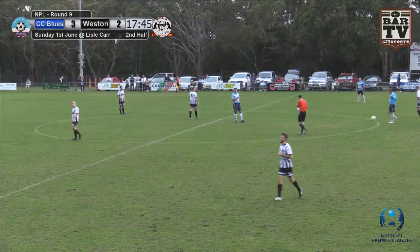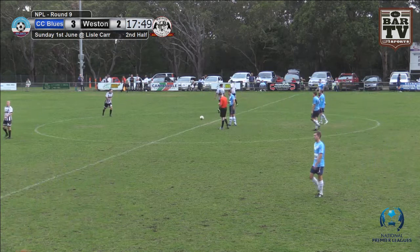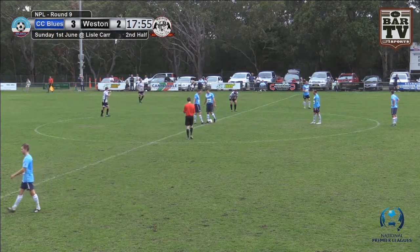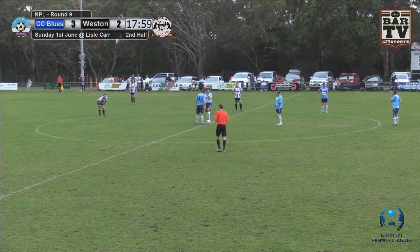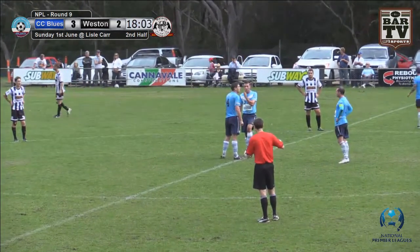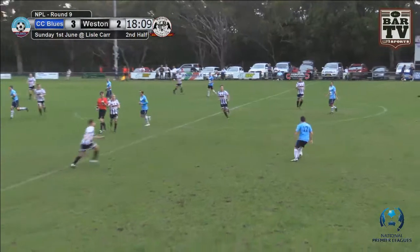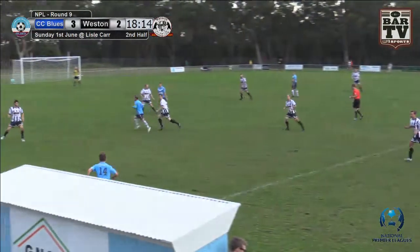Well, it's the goal the game needed. It's the goal Weston needed. Yeah, I think Weston needed that. Another replacement. Mick Ryan's come off and young Tommy Sparray to go on. But yeah, Weston probably needed that to get back into the game. Since the error that led to Charlestown's 3rd goal, Weston had probably dominated field position without being too effective at it. But that penalty's brought them right back into it now, and I'm sure we're in for an interesting contest in the last 20 or so minutes.